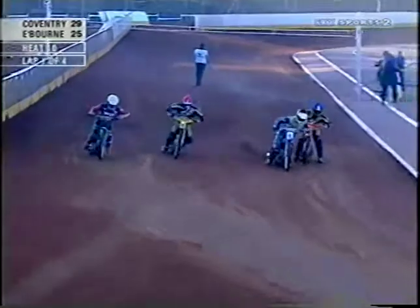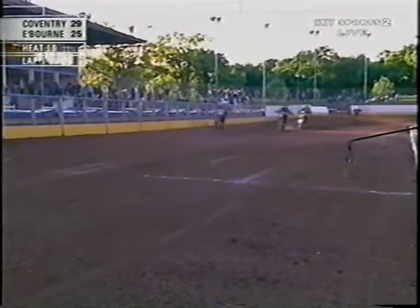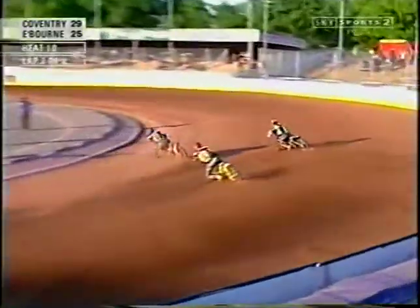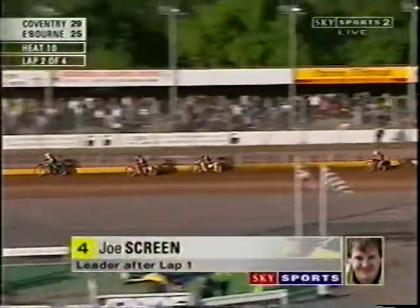Screen makes the gate, jet propelled. Danny Bird coming round the outside. Screen will go wide now. Bird can't do it. Coming through on the inside is Sean Tacey. But there goes Joe Screen for Eastbourne down the back straight. Joe Screen has it right now. And Joe Screen will pick up speed here. On the inside, Sean Tacey is going to chase him all the way. Hancock spectacularly back in third place. But Screen picking up the grip where it counts and picking up the lead.